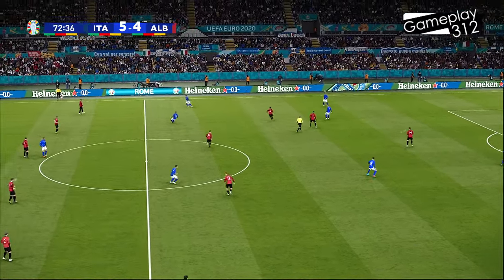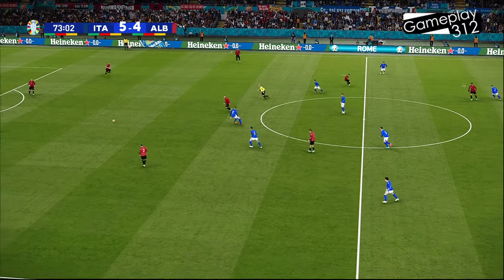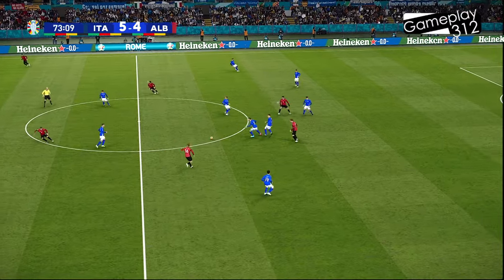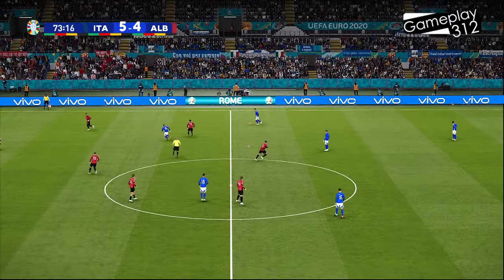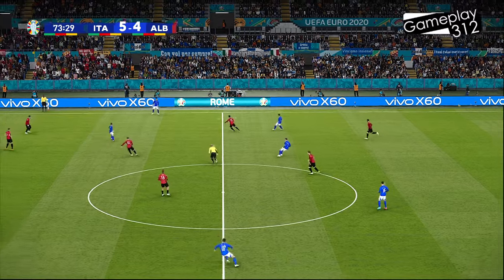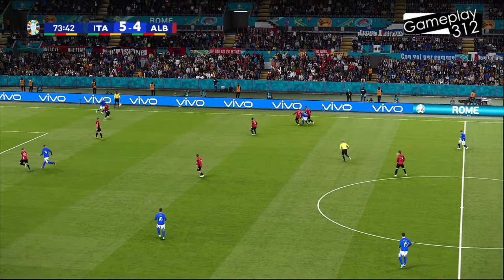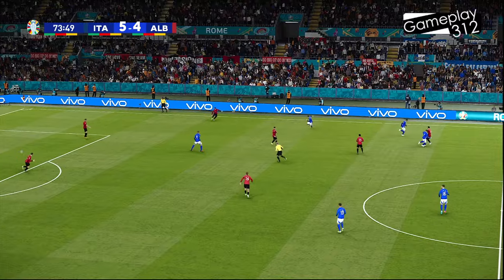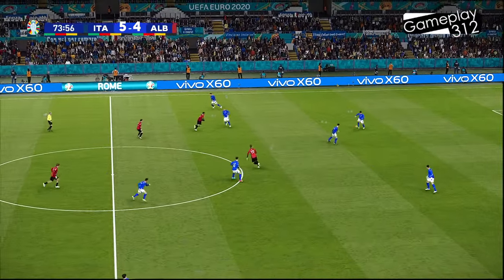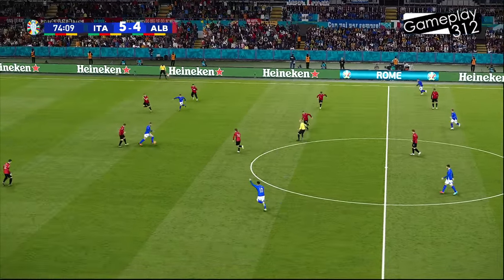Bastoni. Scamacca. Oh, strongly challenged there. Opts for safety. It's a quick ball upfield. No, that's been intercepted. And he's forced to go back. Barella. Well, that tackle was certainly sturdy. Di Lorenzo.